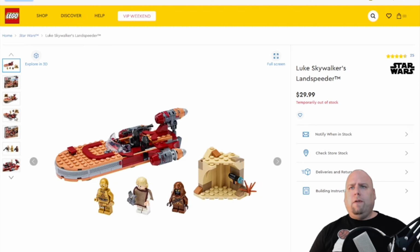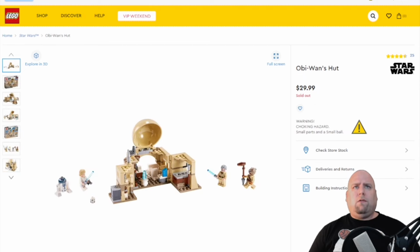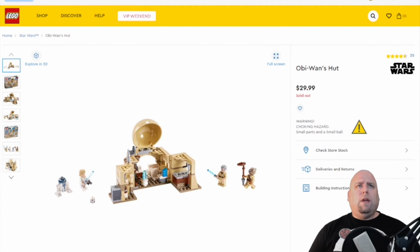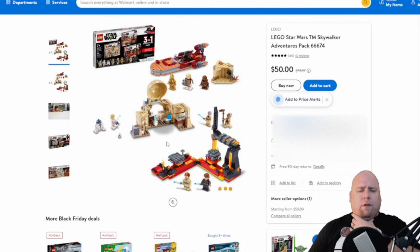Now, they've overdone the Land Speeder, I think, a bunch of times. Now, the minifigures in here, okay, you get 2 Lukes in here. So you're getting kind of a double of the minifigures. But if you're investing in this and you're just getting these to part out, to sell individual sets, then it's a pretty good deal. If you didn't get these at a better deal individually, then I would definitely pick this up.